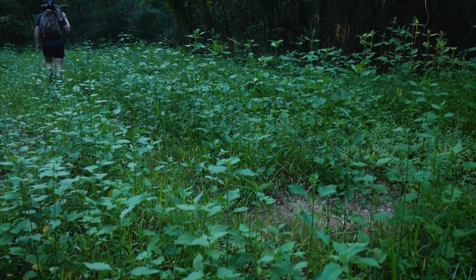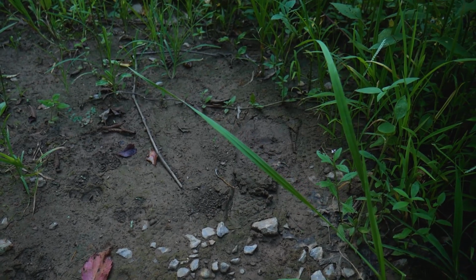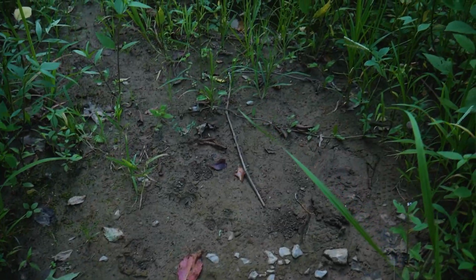As we started going down the pathway, we started to see a lot more boot tracks and human sign than we did in the other parts, and that's because we started getting closer to a road, and you'll hear me talk about that later in the video.